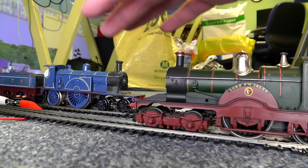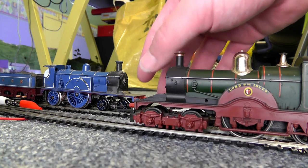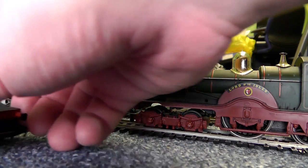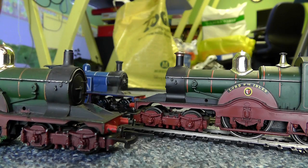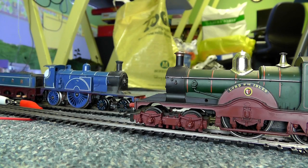So all you're relying on now is the weight of the locomotive. And as I mentioned, they're not particularly heavy, so they don't pull an awful lot of weight. With the exception of this one, the other Triang one, which does pull an awful lot, and I'm not sure why. It's no heavier, but it must have rougher wheels, something like that. But yes, I think they're very interesting locomotives. I'm very, very fond of them.